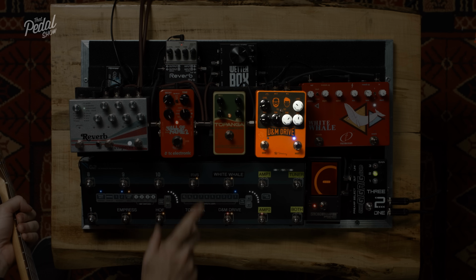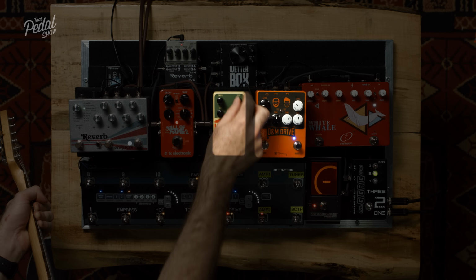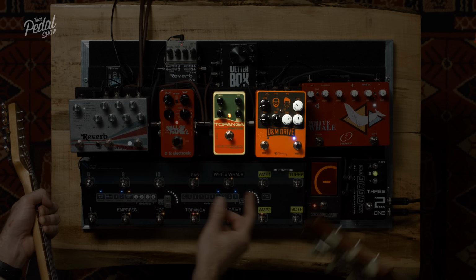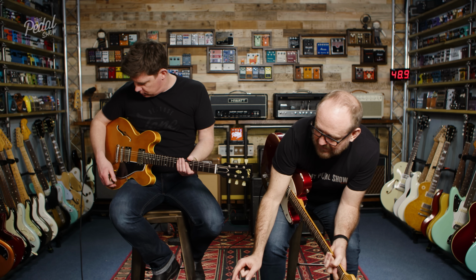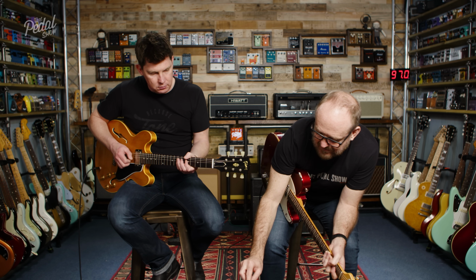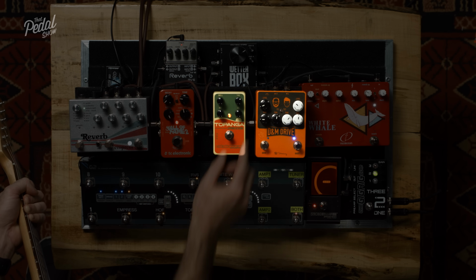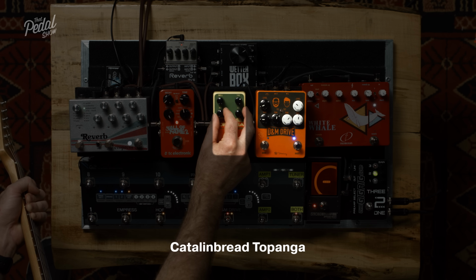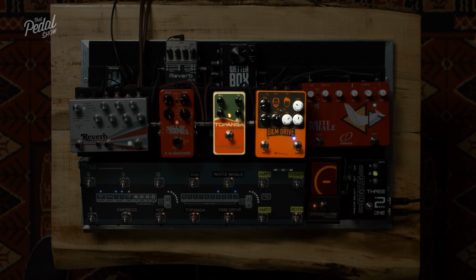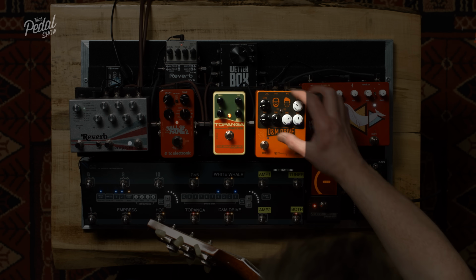But if we're going to stay with the spring theme for a minute, if we use the Topanga, which has this tone control, we set it to nice and bright. Can we go into both amps, please? Yes, we can indeed. Needs to be a bit louder. So here you go, this is both amps on. Topanga. Down ever so slightly.